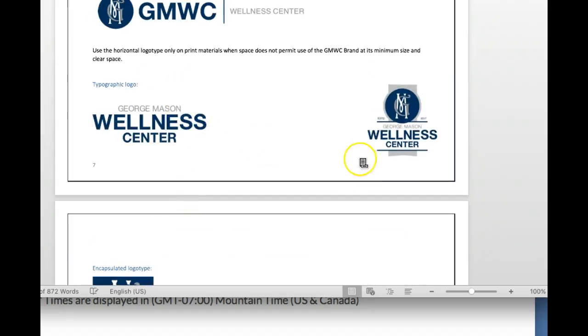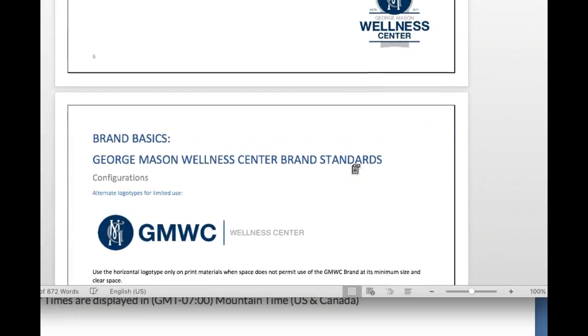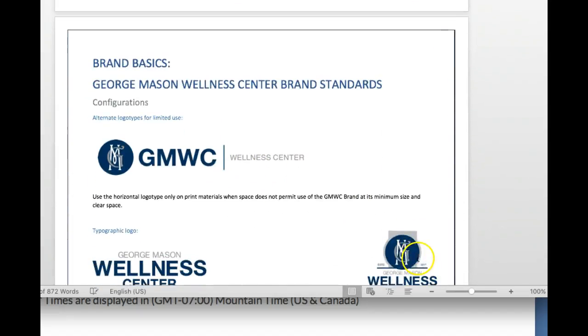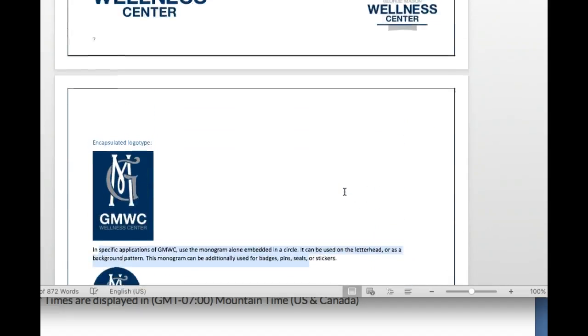So definitely get this down to a presentation point where it makes a lot of sense, because right now it's very fragmented. The main thing is to introduce your George Mason, your main logo. Talk about it. Give the minimum size, the minimum width, the minimum height. And then let me see. You get into the colors here, and we'll talk about that in a second.